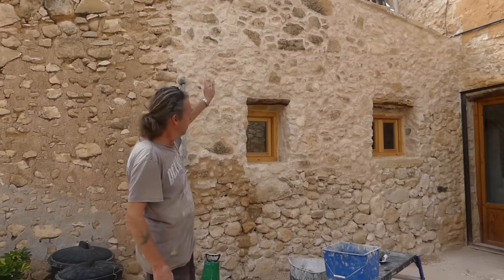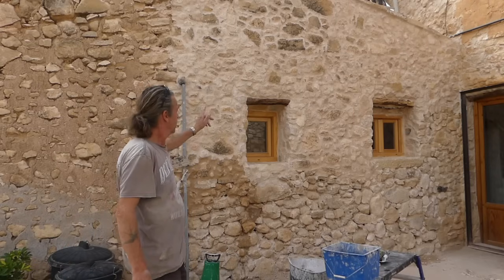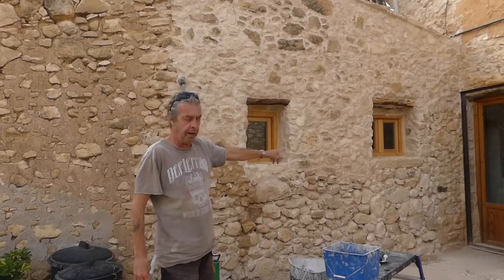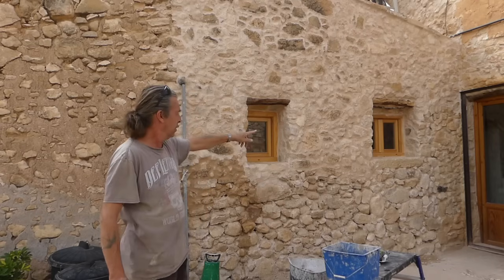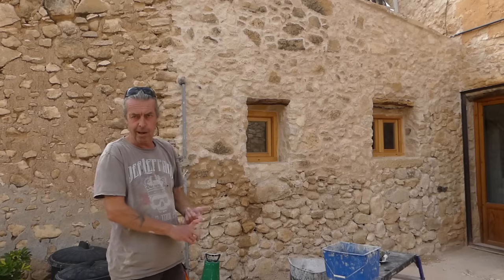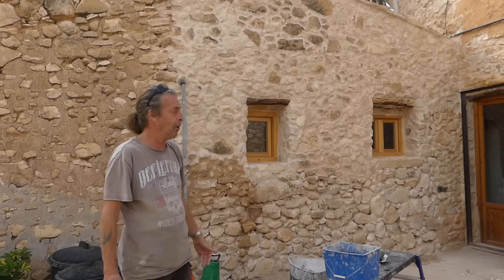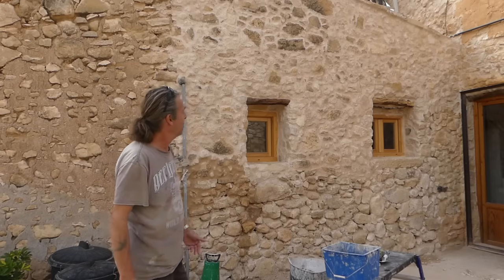We're working on this room, the snug in there. We've pointed all the outside wall, put new windows in, stoned up a doorway there, and made all these openings good. We put a limecrete floor down inside so we could get a fire in to keep us warm in the winter, because it's getting a bit cooler overnight. And now we're just finishing.